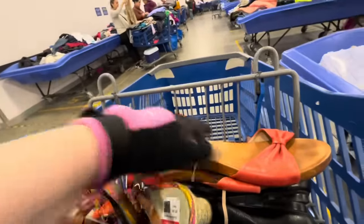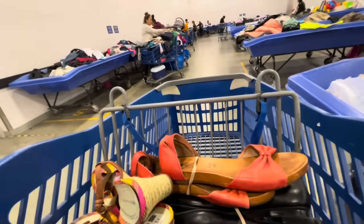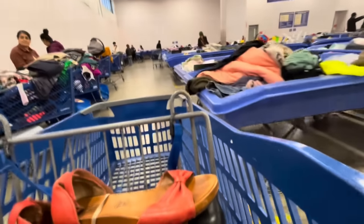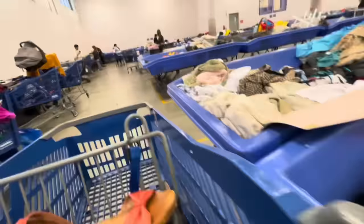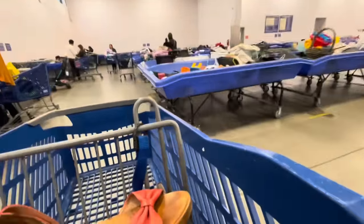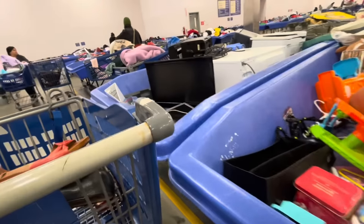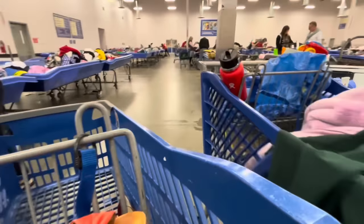Got a few pairs. Ms. Moose. I found the match to the Rockport. I need to look up this one. But they're putting new shoe bins out and everyone's crowding them to where you can't even look. So I will just skip what is there and check out the new bins when they come out. So let's take a look at what's out on the regular floor.